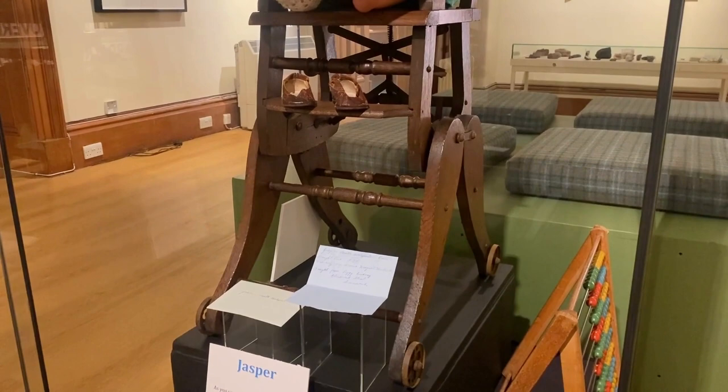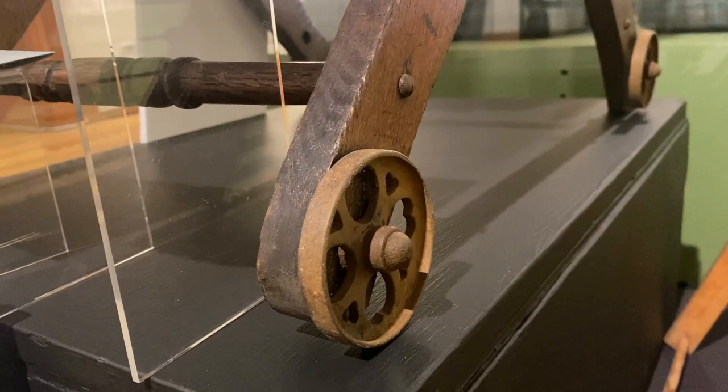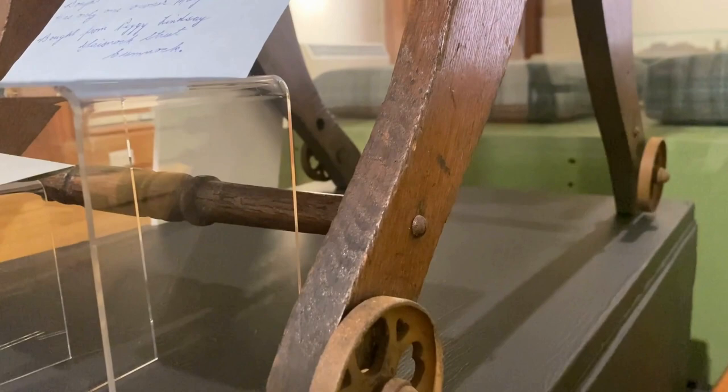The best antique high chair converts into something more. The high chair on display is a portable chair on wheels for easy movement between rooms. Many of these chairs were also works of art with hand-carved panels and turned spindles.